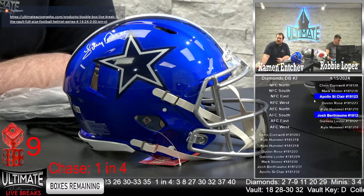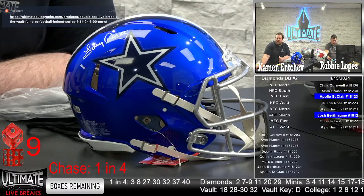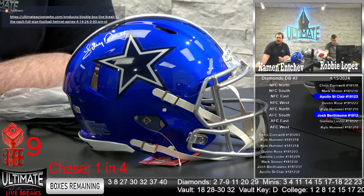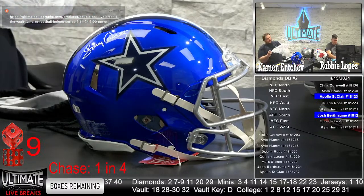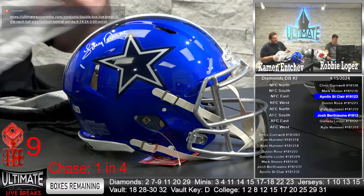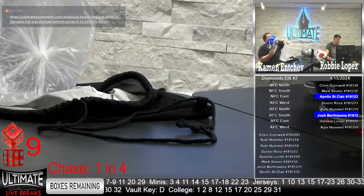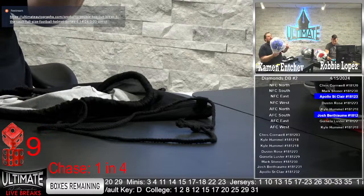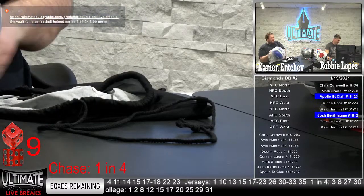Because we have the single that's up, and then that last double will be the last one for the whole series. And we're now one to go in that vault break. Yep. So Bo Jackson will be coming out tonight. Steve Young with only 7 diamonds left. That, Robbie, also coming out tonight. It's not a matter of if. It's a matter of when.